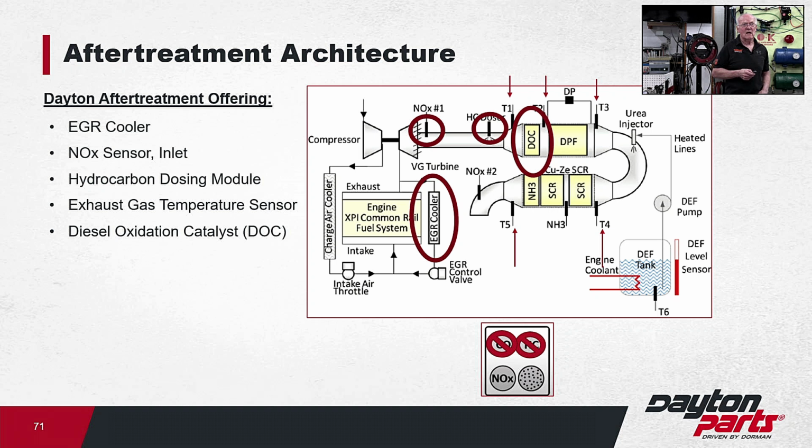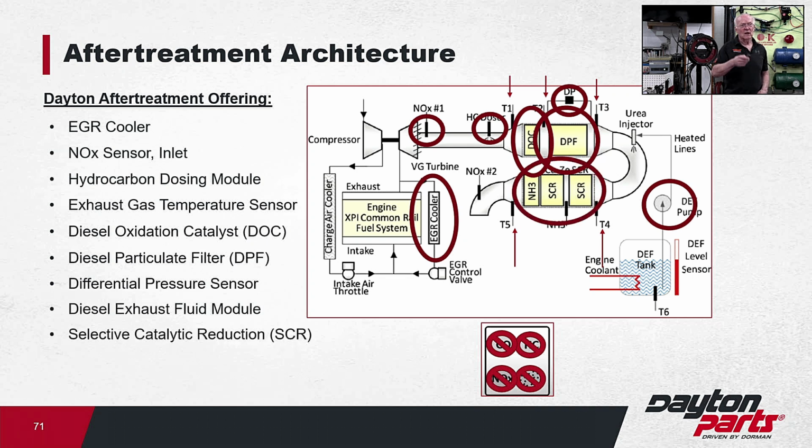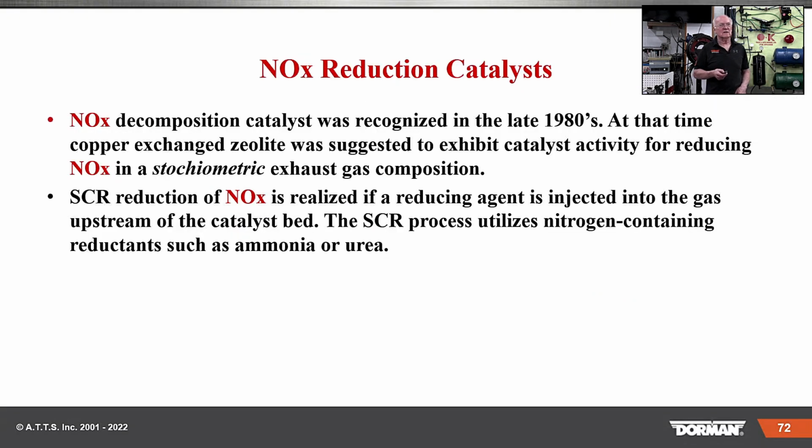You're going to have a diesel oxidation catalyst. You're going to have your diesel particulate filter, and look at the way it goes, in series, how it starts. You're going to have a differential pressure sensor. It just popped up on top, in case you missed it. You're going to have the diesel exhaust fluid module, and of course, you've got your selective catalyst reduction portion of that system. And you can see the way it flows too on this one here. And of course, let's not forget another NOx sensor and clamps and gaskets.